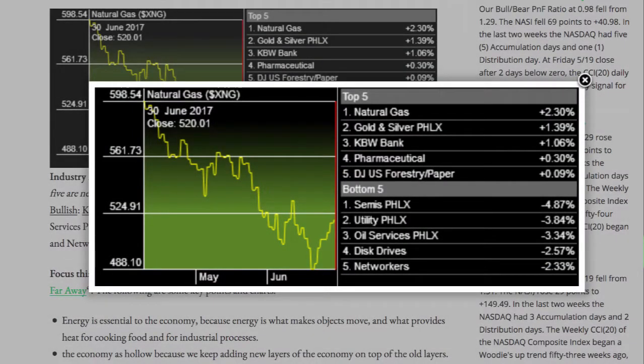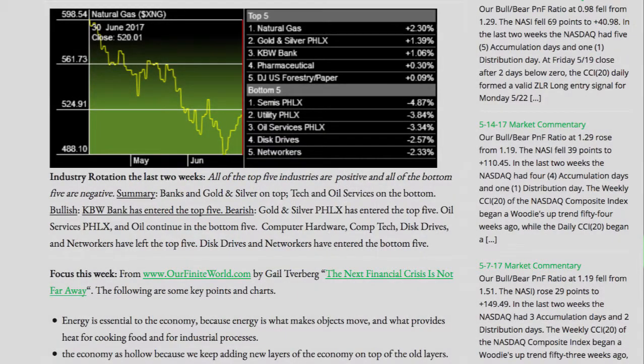Industry rotation, the last 2 weeks. All of the top 5 industries are positive, and all of the bottom 5 are negative. Summary: banks and gold and silver on top, tech and oil services on the bottom. Bullish: KBW Bank has entered the top 5. Bearish: gold and silver has entered the top 5. Oil services and oil continue in the bottom 5. Computer hardware, comp tech, disk drives, and networkers have left the top 5. Disk drives and networkers have entered the bottom 5.